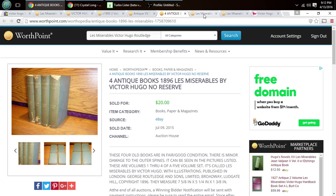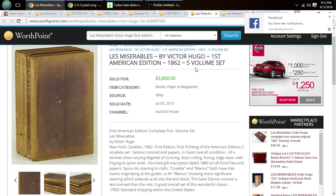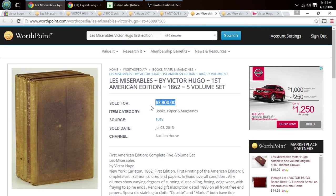The number one way to determine whether or not a book is worth anything is whether it's a limited set, limited production, or a first edition. Let me show you the difference between a 1900s set of this particular book versus a beautiful first edition American set. There's a 5-volume set. This series of books sold for over $3,800.